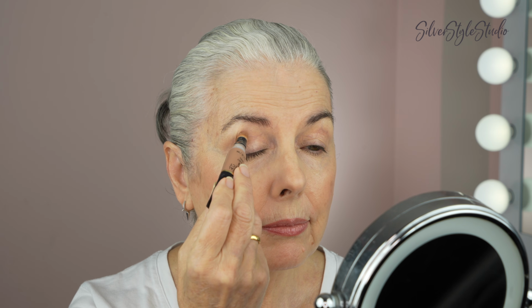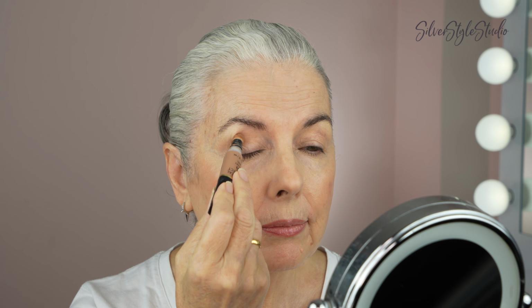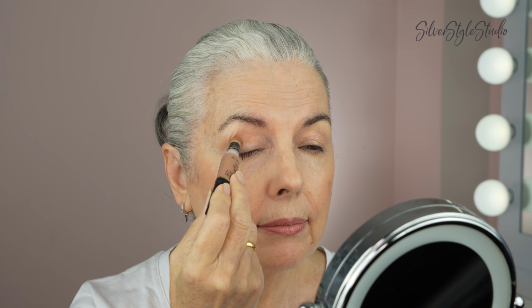This is a taupe color, so it recesses the protruding area. I'll use this shade to contour my eye. I like to contour mostly above my iris. If I go out too far to the side, I can drag my eye downwards, and we don't want to do that. There, how simple is that?